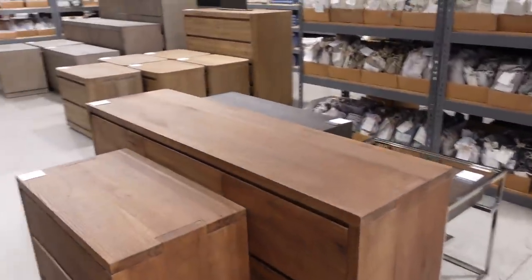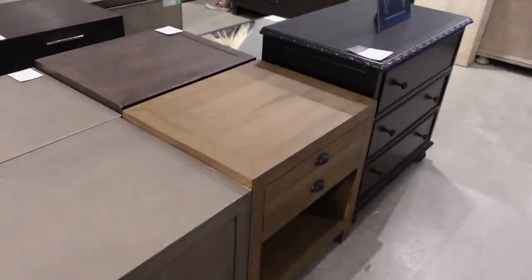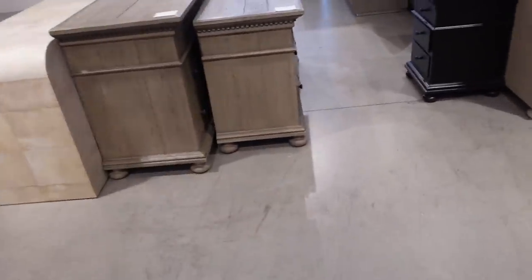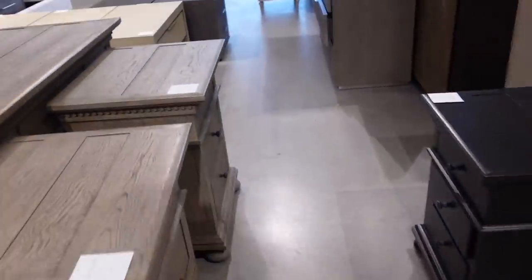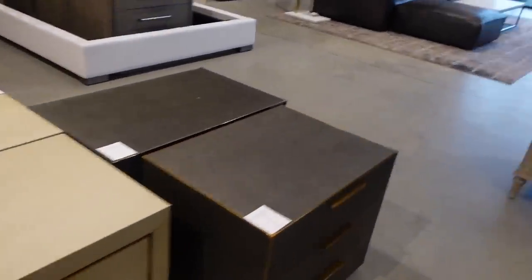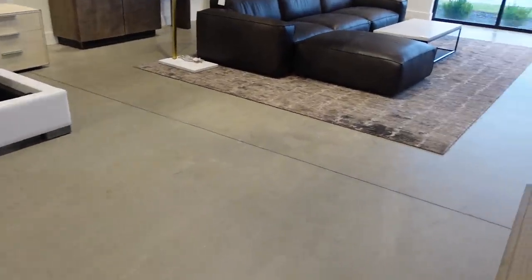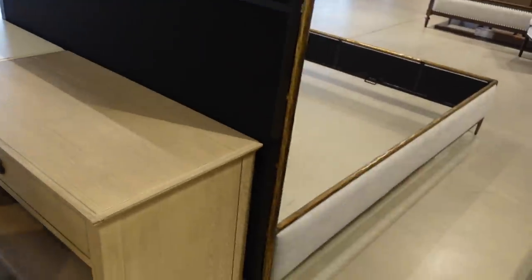They don't really have a lot of beds, but they have tons of, like, nightstands, dressers, all of that. So, you might find something. Kind of specifically for beds, but I mean, I'm kind of open to like everything.